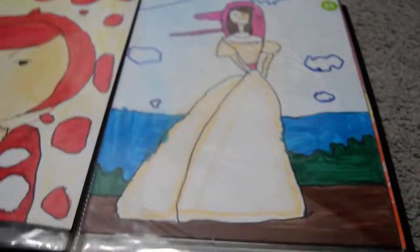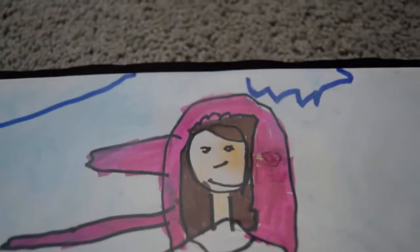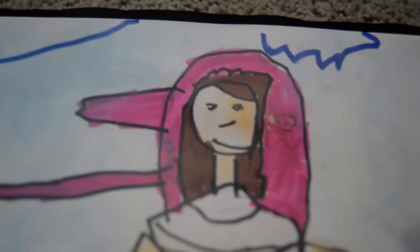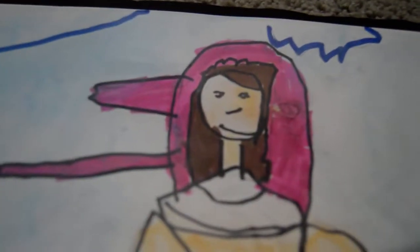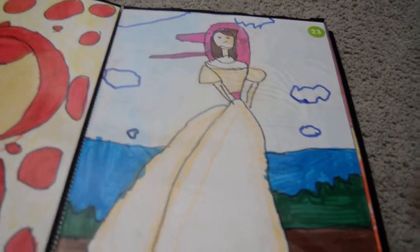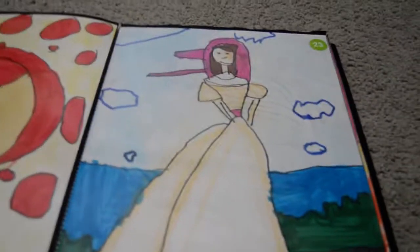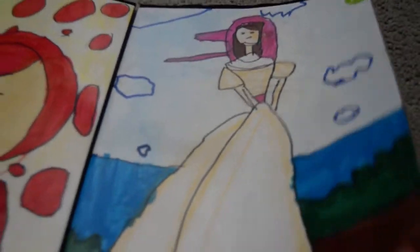This one, it looks pretty good from here, but when you zoom in, what is that? It looks like a monkey. Does it not look like a monkey? Look at her face. It's so ugly. And then there's just these two things for the back of her hair, or whatever she's wearing on the top of her head. And then some scraggly clouds up there, and dirt, bushes, water, her.